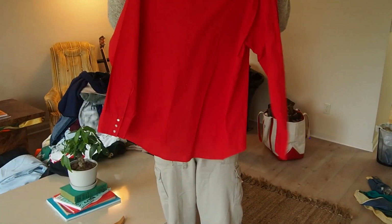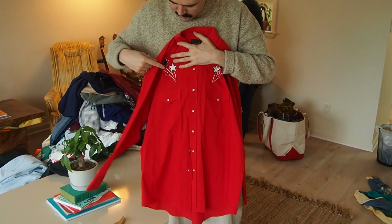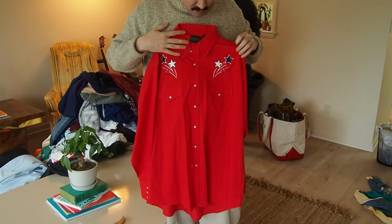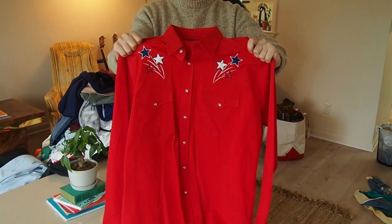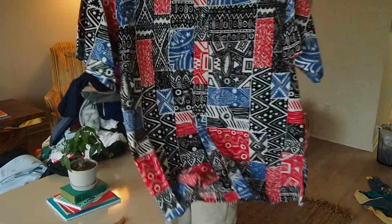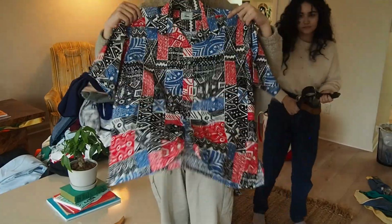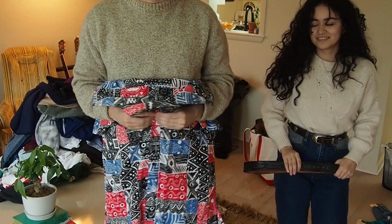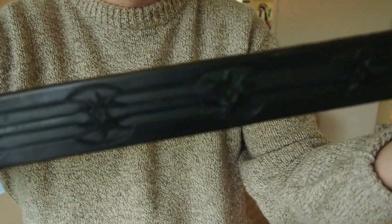Again with the red, but this is cool. Pro Snap Western, high noon, with these stars and stripes up here. Very prideful, very American pride. USA, US. Okay, this is interesting. Izod Lacoste, a little crazy all-over print, a summer button-up. Partnered together, what do you have? Really nice Western black belt. Definitely real leather. This is kind of cool.